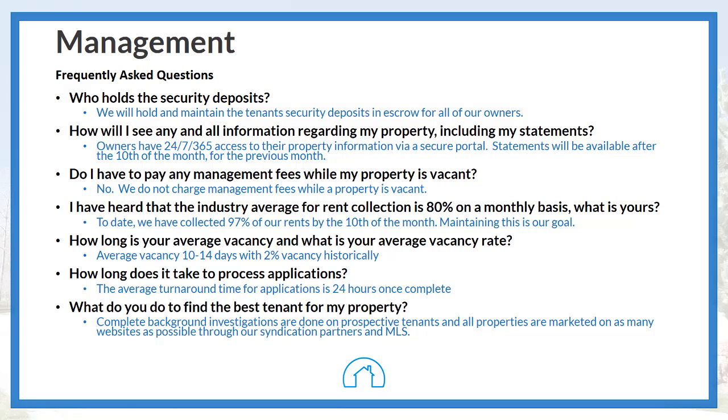And all properties are marketed on as many websites as possible through our syndication partners and MLS, like I said. That's why that one month's rent goes to the leasing fee. It's worth it. Trust me.